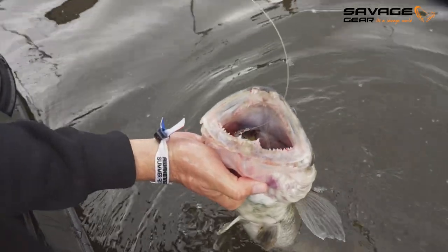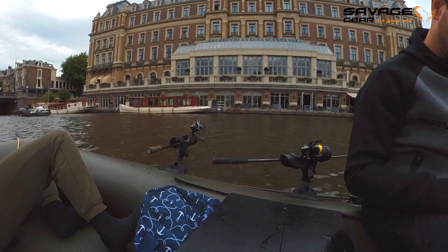The 10.5, the 9 centimeter, and the 7.5 centimeter. Excellent for perch and zander. It's a great lure for pike, for zander, and for perch. Anything with teeth will eat this one. So far, I'm pretty stoked with what we have been catching today. Most of the time, we just crossed between bridges and hotspots. On the hotspots, we went to vertical fishing. We caught quite a lot of zander. But between the hotspots, we had to cross some distance.